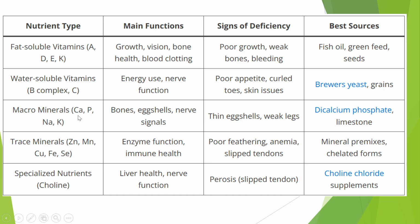That becomes critical. For macro minerals, these are minerals that are required in large quantities. We have calcium, phosphorus, sodium, and potassium. Then these are critical for bones, eggshells, and nerve signals. And deficiencies would lead to thin eggshells or weak legs, and a good source will be dicalcium phosphate and limestone.